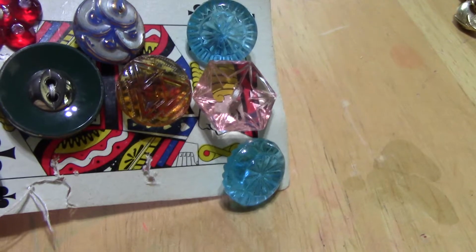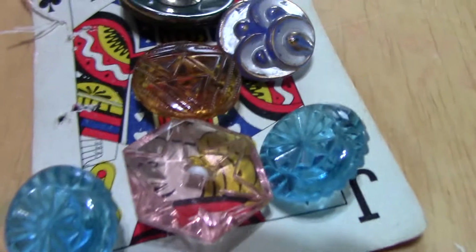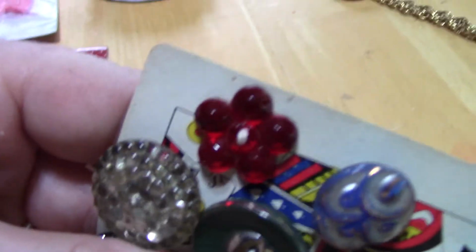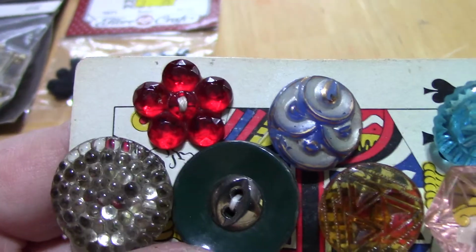I love, it looks like 2 are missing that did not end up in the store, but I got, where did it go? I love this pink one. I thought that was really beautiful. And there's 2 matching blues. And this red one in person is just, sorry, it's bright cherry red. It does not show up well on camera, but it's like a bright cherry red.